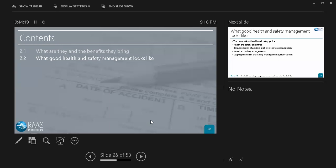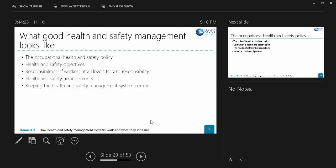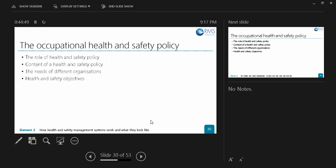Then the second part: what does good health and safety management look like? For that, we need a proper occupational health and safety policy, health and safety objectives, responsibilities of workers at all levels to take responsibility, health and safety arrangements, and keeping the health and safety management system current. So we will explain these one by one.